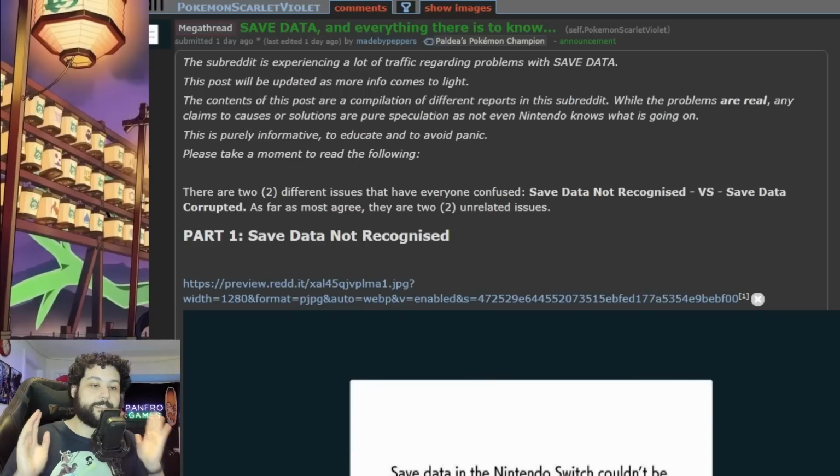Now, to break down the status of these two bugs right here, we're going to be on the Pokemon Scarlet and Violet subreddit on reddit.com. If you don't know what that is, just go Google it, and you can see this mega thread at the top of the subreddit here. A lot of people are complaining about it, because there is a lot of fear, a lot of panic in the community. So they felt like they had to make a mega thread that they published 1 day ago when I am recording this video.